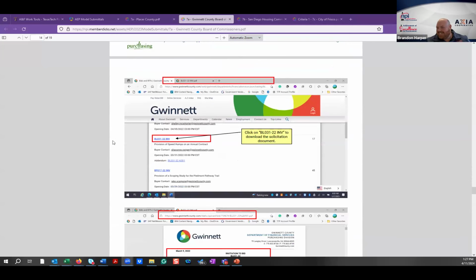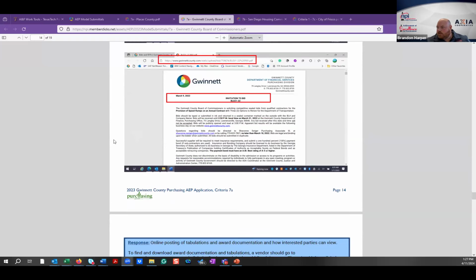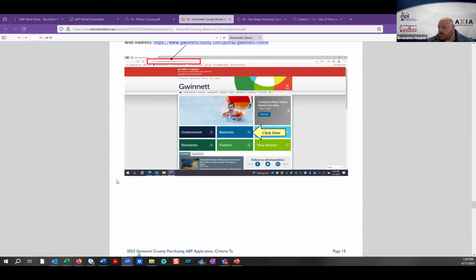Yeah. So here's where the vendor can go in and download a solicitation document, the invitation to bid. The nice thing too is the screenshots are most helpful because it gives you the direct information right at hand. But we have had instances where we've had follow-up questions or we really wanted to verify something. And so having the web address as well, or if a screenshot is grainy or hard to read, having the web address helps just for a backup.